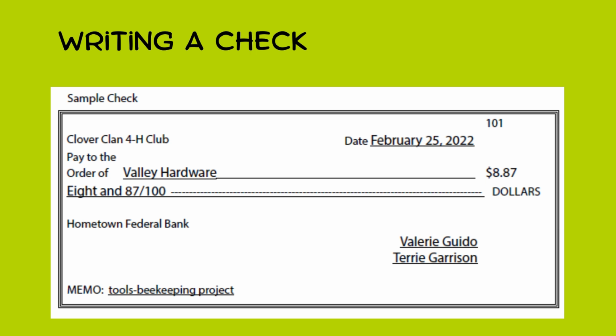So you can begin everything at the extreme left. You want to make sure there's not room to add a 1 here on the 887, to make that 1887 instead of 887. When you are writing it out and you have to spell it out in dollars on the next line, you want to make sure that you do it carefully.